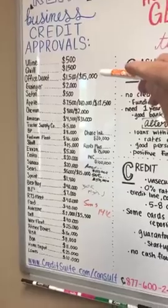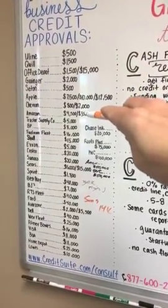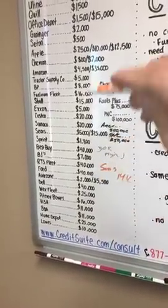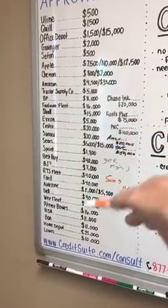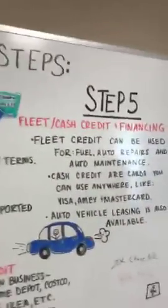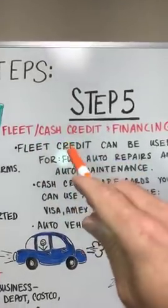So here are some real approvals. Office Depot, $15,000. Amazon, we get a lot of approvals from Amazon as high as 35,000. Sears 15. Best Buy, Dell 40,000. So you start to get these kind of approvals here with about 5 accounts reporting. You can start to walk in and get $5,000, $10,000 and growing limit accounts at most major stores. Once we have 10 accounts, then we move to the final step. We start getting fleet credit and cash credit.